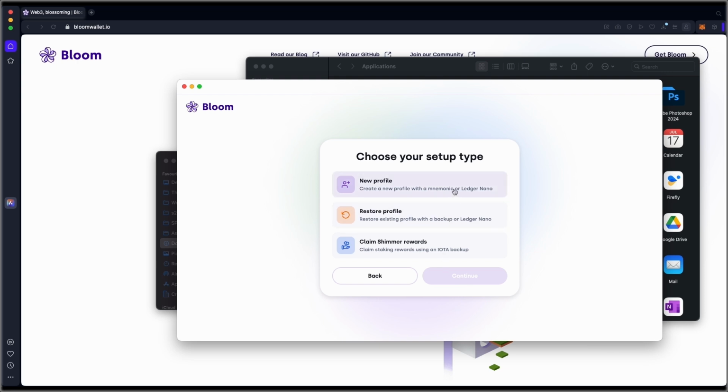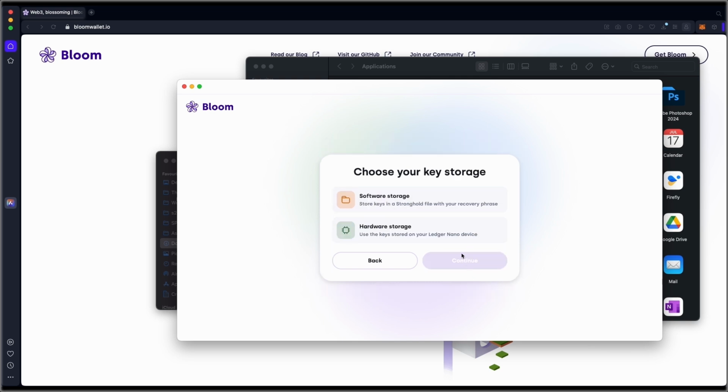Continue. And I saw that they announced just yesterday that you can use your Ledger Nano. But I'm just going to create a new profile and use a mnemonic phrase for it. So I'm going to go ahead and click new profile, then go down and click continue. I'm going to store my keys on Stronghold.